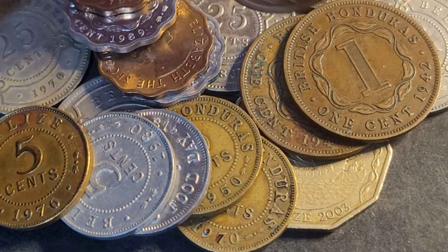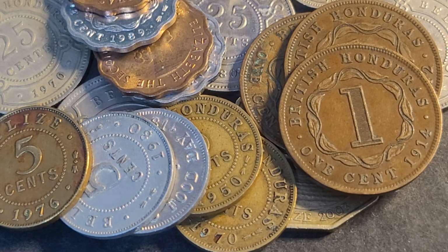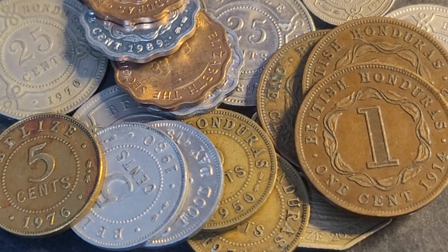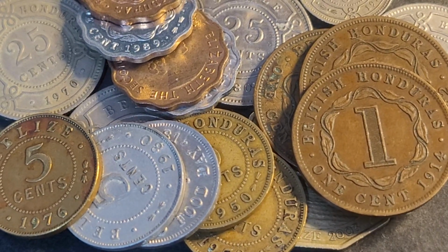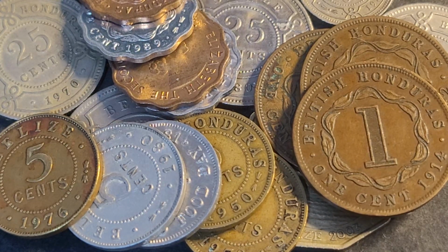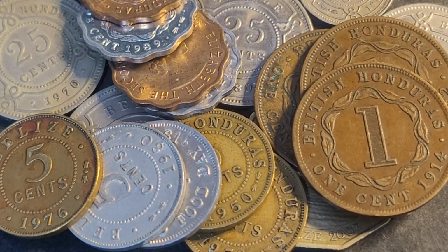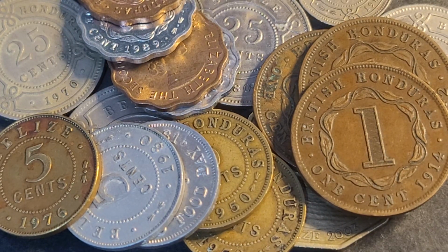So if you were to buy and sell these coins, I would probably focus more on the British Honduras coins because of the lower mintage figures. These seem to be quite popular with collectors, and if I wanted to resell these, I probably wouldn't have any problem selling them, probably for a lower value. If I wanted to get the price I wanted, it would probably take a bit more time.